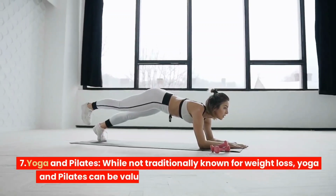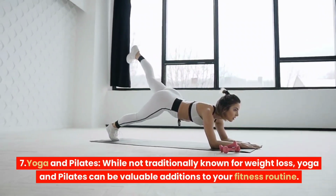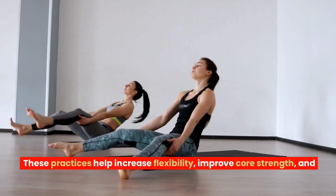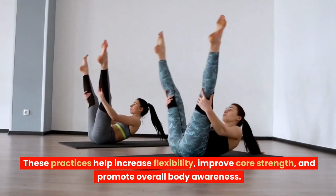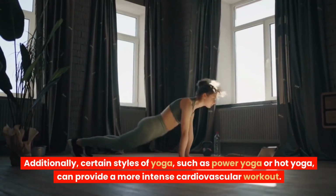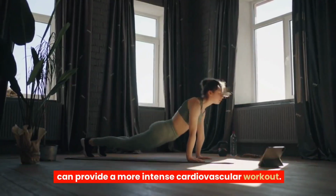7. Yoga and Pilates. While not traditionally known for weight loss, yoga and Pilates can be valuable additions to your fitness routine. These practices help increase flexibility, improve core strength, and promote overall body awareness. Additionally, certain styles of yoga, such as power yoga or hot yoga, can provide a more intense cardiovascular workout.